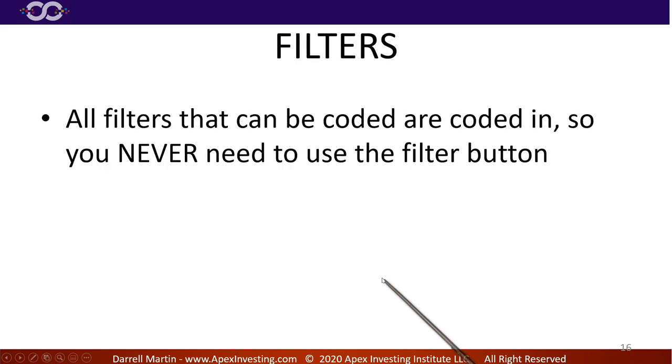So in this new template, all filters that can be coded, not all filters are coded, but all filters that can be coded are coded in. So you will never need to use the filter button. There will be no filter button check, filter button uncheck. Does everybody understand that? You will not use the filter buttons at all on this new template.